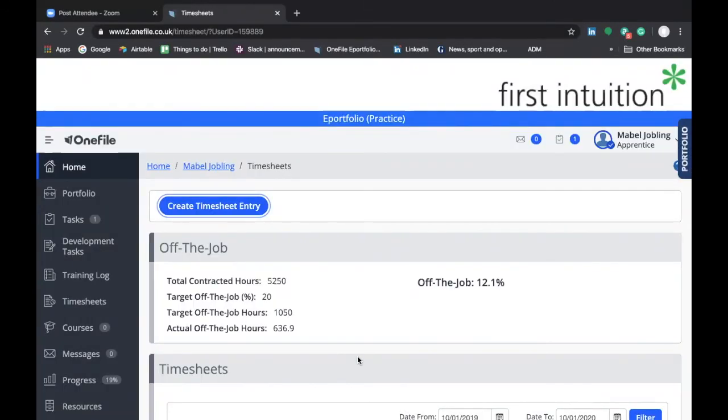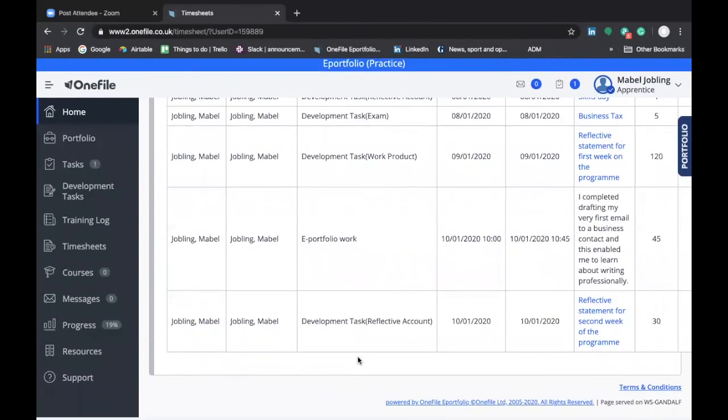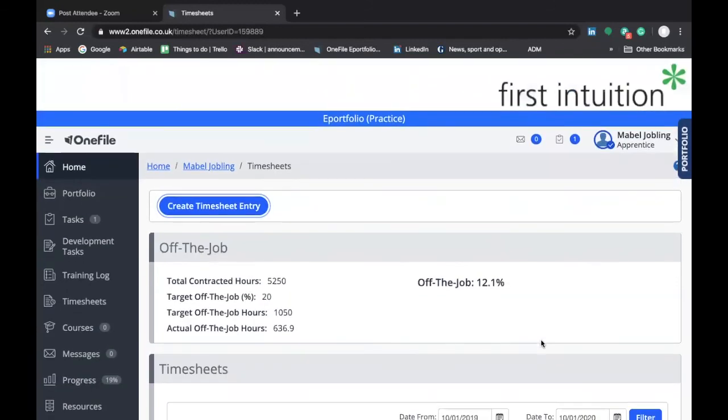So once you've saved your timesheet, you'll be taken back to the Create Timesheet Entry screen. And if we scroll right down to the bottom, we'll see here that we have our timesheet entry submitted on the 10th of January, reflective statement for second week of the program. So that's how you create and submit a timesheet entry.